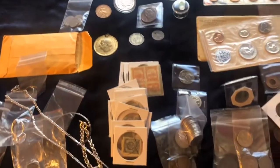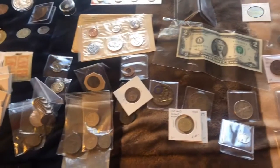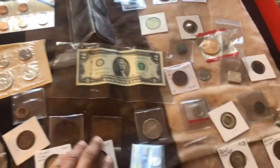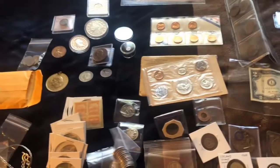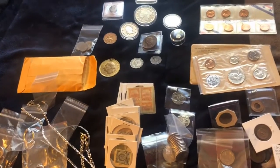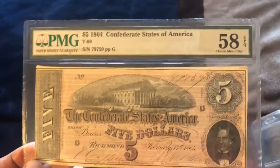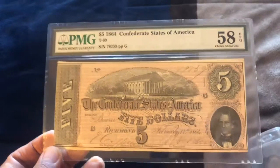When I started looking at it, I was like, well, maybe it wasn't such a great buy. But then when I started thinking about it, if I sold each one of these for $5, I would easily make my money back in a little bit. But I know I'm going to get more than $5 each on these. This Confederate $5 bill, which is graded, these go for about $100 itself.